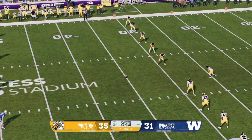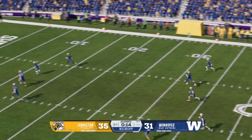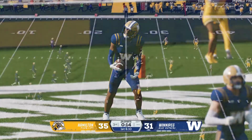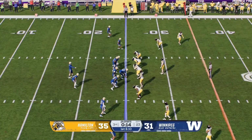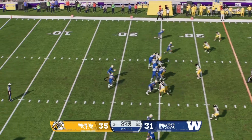Coming out to tee it up for the kickoff, and that last score was a real buzzkill for this crowd. And it'll be a touchback. The ball will come out to the 25-yard line. The drive starts from their own 25-yard line.